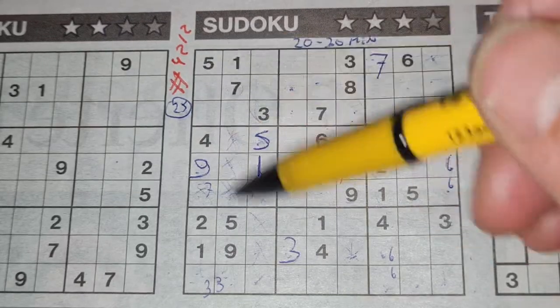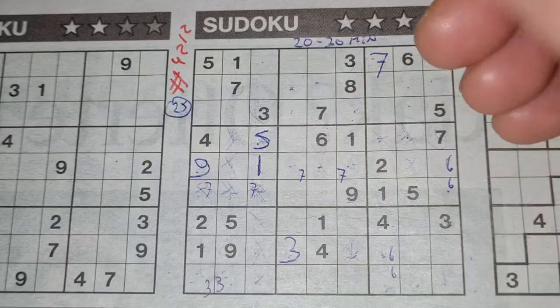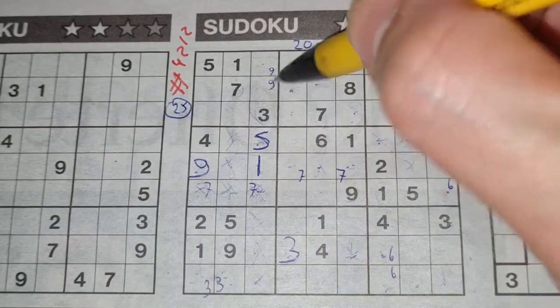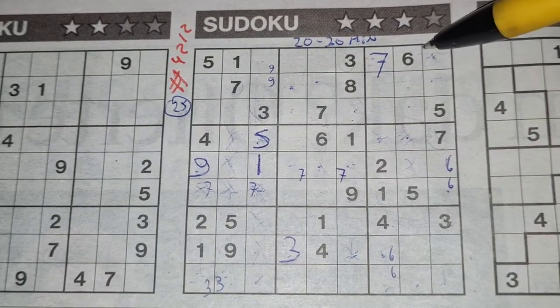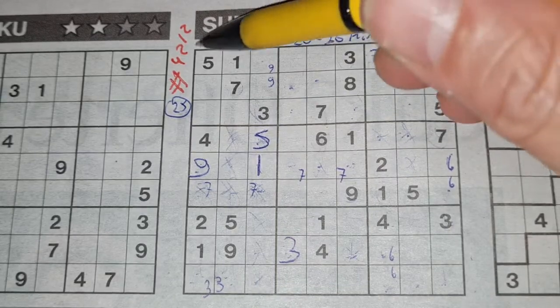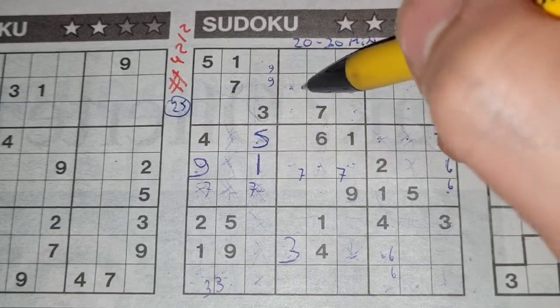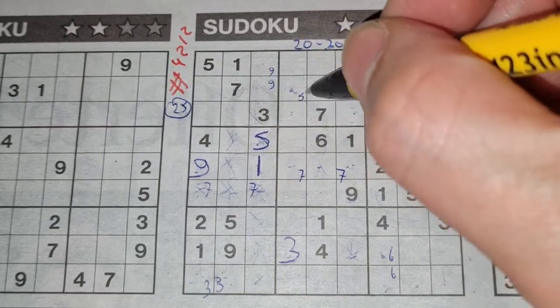Well, the 9 in the first column, 9 in the second column. So the third column, only two places left for the 9. Could be here, could be there. Five in this row, 5 in the third row. So the row between the second row, only two places left for the 5. Could be here, could be there.